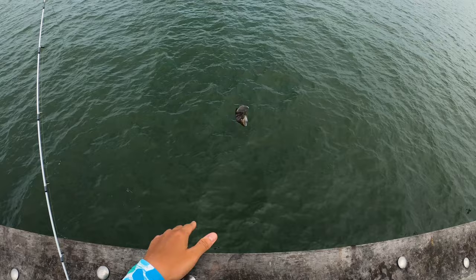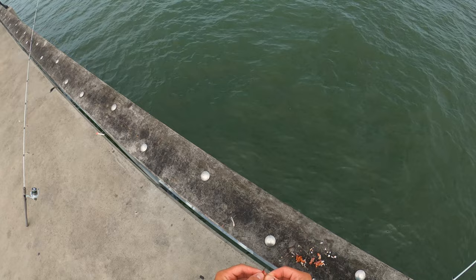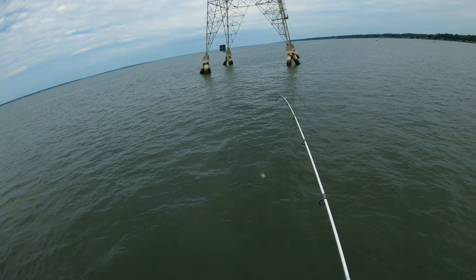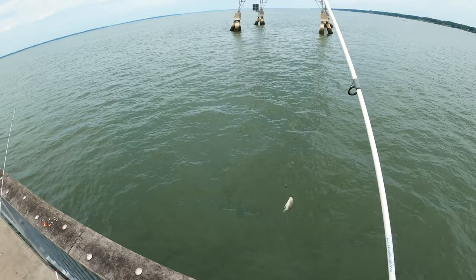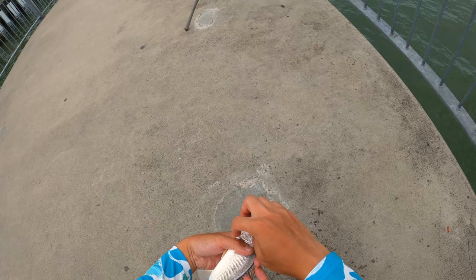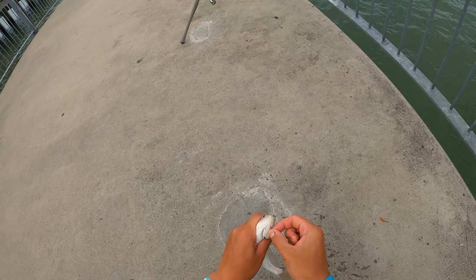Put some more lugworms on here on a high-low rig. What do we got here? Looks like a croaker. Pulls like a croaker, and it is a croaker. Nice size croaker too. You gotta be careful because of the gill spikes right here. Get him on the ice. Come on now. There we go.